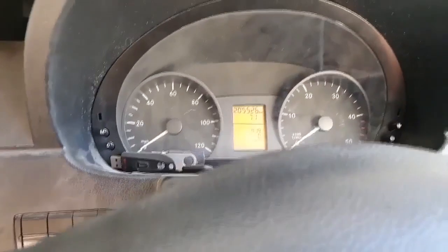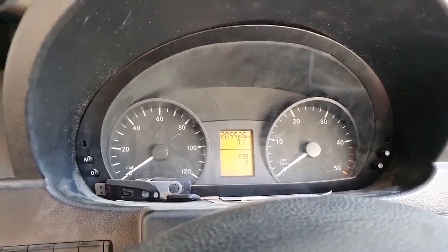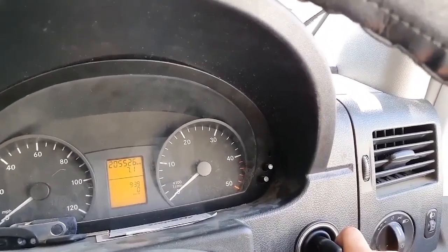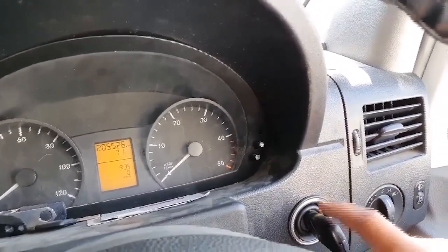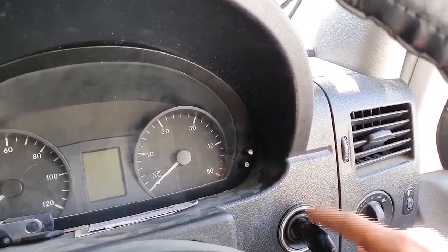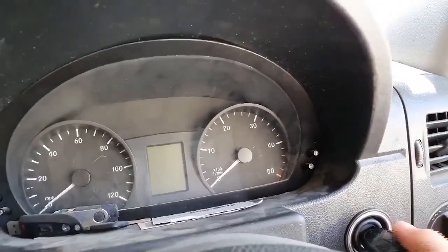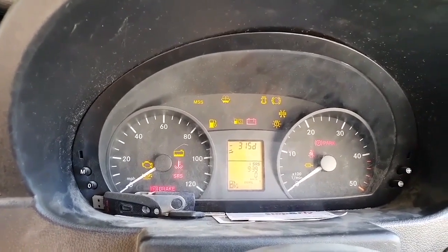Now, the first thing I noticed is that when I put the key in the ignition, I can hear the steering lock unlock. Can you hear it? Let me try again. Locked. Unlocked. Now that tells me that the key is okay. The ignition switch recognizes the key, and then the ignition switch sends a signal to the steering lock to unlock the steering. Now, when you turn the key on and all the lights come on, that's very good.